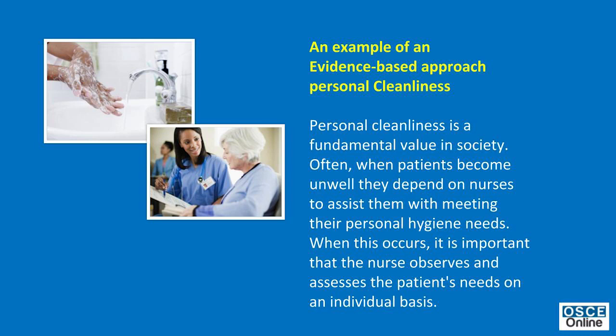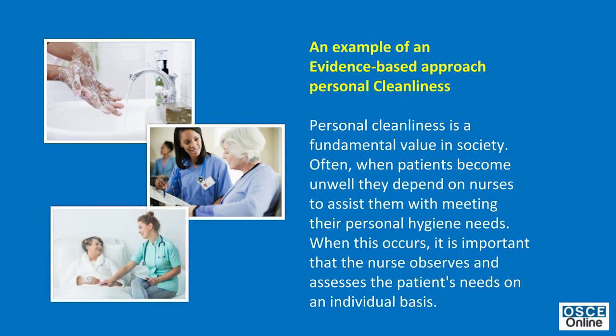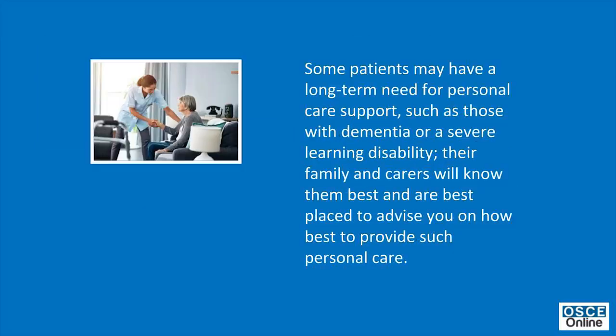Often, when patients become unwell, they depend on nurses to assist them with meeting their personal hygiene needs. When this occurs, it is important that the nurse observes and assesses the patient's needs on an individual basis.